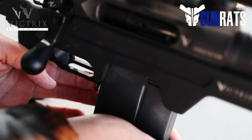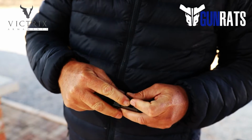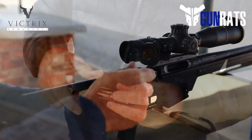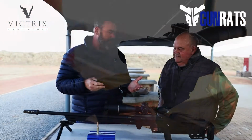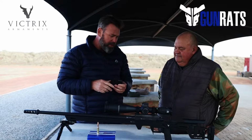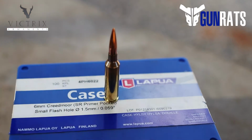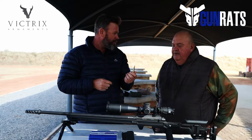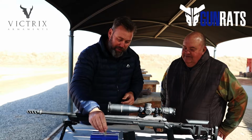The nice thing with the magazine is it's a unique design. It's a double stack, double feed, but it's unbelievably smooth when it comes through on the firearm. So you can have very quick rapid fire on this, and we designed it specifically with the PRS shooter in mind. It is a 10 shot magazine. We are shooting Lapua cases, Vihtavuori powder and a little Berger 109 bullet today, and you said you loaded it at 3020 feet per second. No, it's running at about 3020 average. That's a nice speed for a little 6mm and 109 bullet.